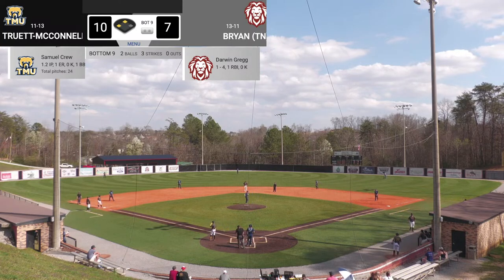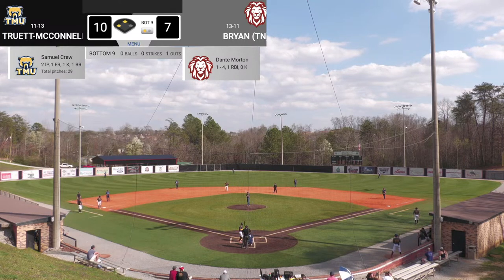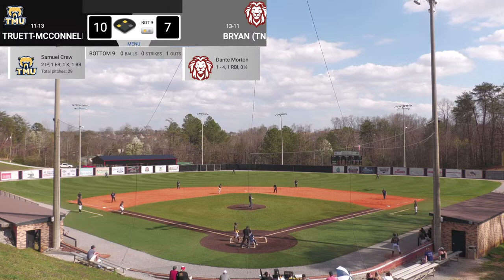And Dante has got a single on the day with an RBI. Big at-bat right here by Morton. It's going to change the whole complexion, or outlook, of this game. So we got runners at second and third. Pitcher gets a sign and comes set, and here's the pitch. That's going to be a fastball in there for a called strike one.